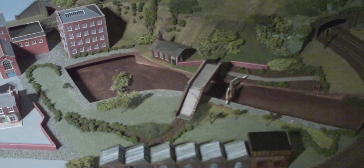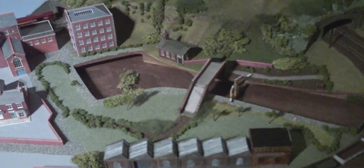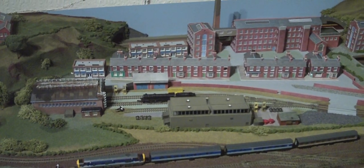on the canal definitely, because I'm really dying to see that done. And basically that's it. This is the way it's going to be. This is how you're going to see the buildings from now on. Nothing's going to be moved, and I hope you like what you see.